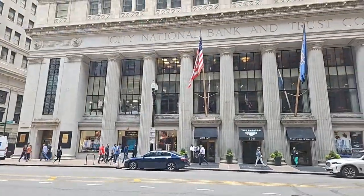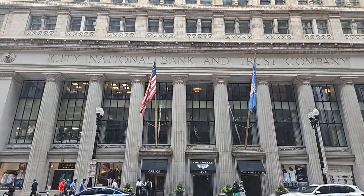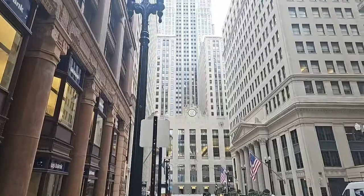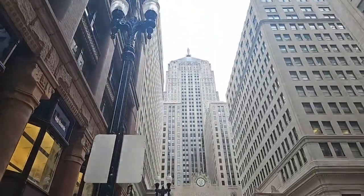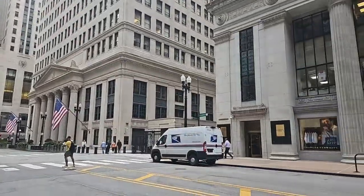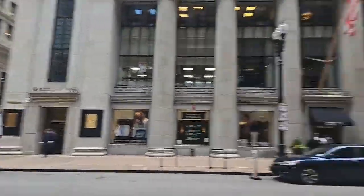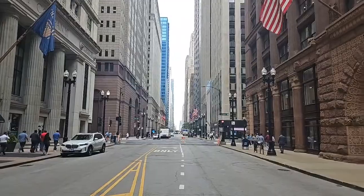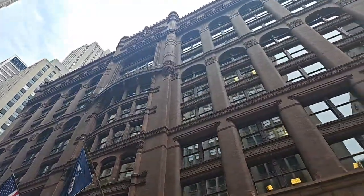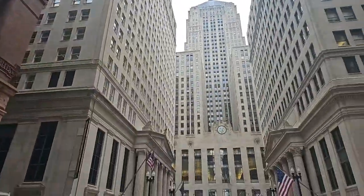Back to LaSalle Street, City National Bank and Trust, Chicago Board of Trade, Sari statue. Yeah, I want to head back and get that Adams. Look, he's standing right in the middle of the street. I'm going to do the same thing. You can get right out here. Here's LaSalle Street looking north. Here's the Rookery building where we were just inside. Look at that, yeah. And then here's the Chicago Board of Trade.